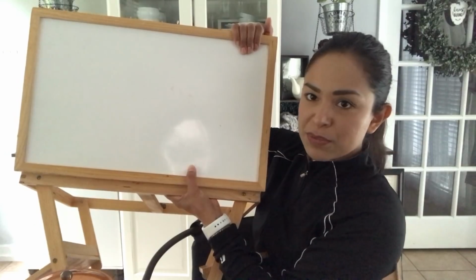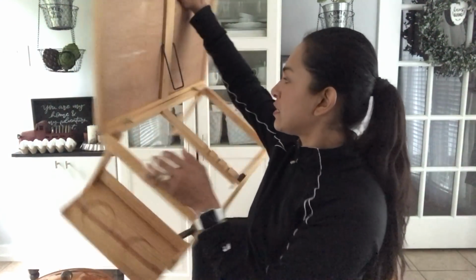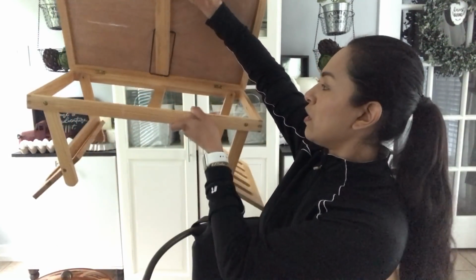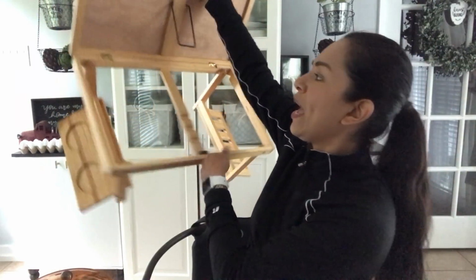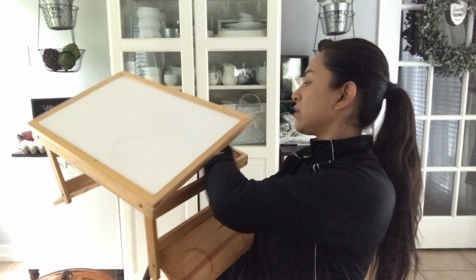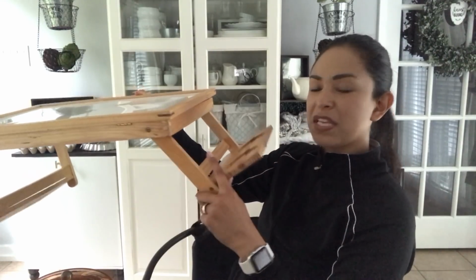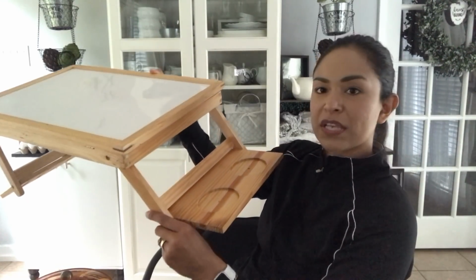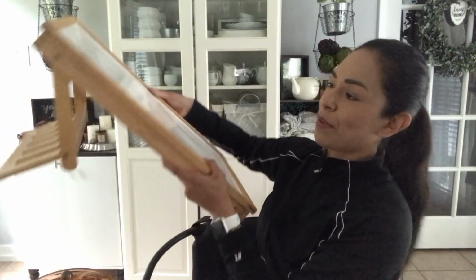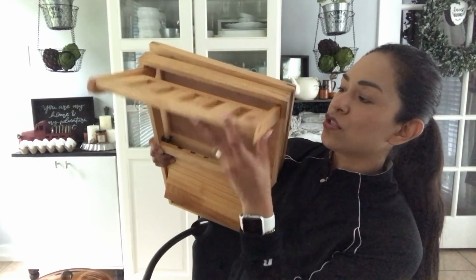This is a dry erase board, but you can use it as an easel top. And then it does set into these grooves here, so you can have it at the height that you want it, right? And when you set it down on a surface, these little legs on the bottom come out like this, and then they drop these little panels. This one looks like a cup holder of some sort, which is great for painting because it could hold your paintbrushes. And then this one is just a little tray, and I think that is so awesome.